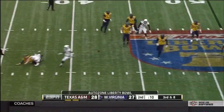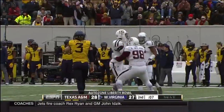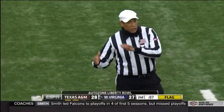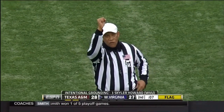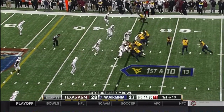Howard chased out of the pocket, got rid of it. And there is a penalty flag out there. Deshaun Hall had him in the grass. Intentional grounding, number 3 of the offense. It's a spot foul. Loss of down. 4th down.